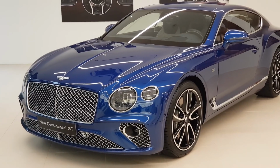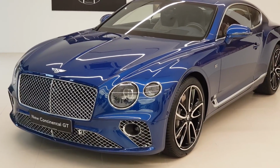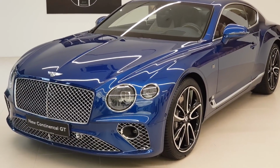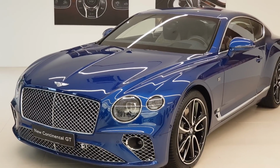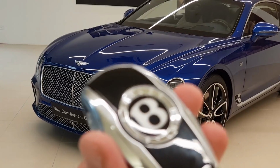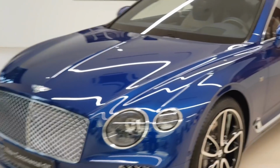Hi guys, Bobby here. I'm now at Bentley Kuala Lumpur, and what you're looking at is the new Continental GT. And not just that, this is the first edition. So I have the keys with me, I have the entire showroom with me. I'm gonna bring you guys through.